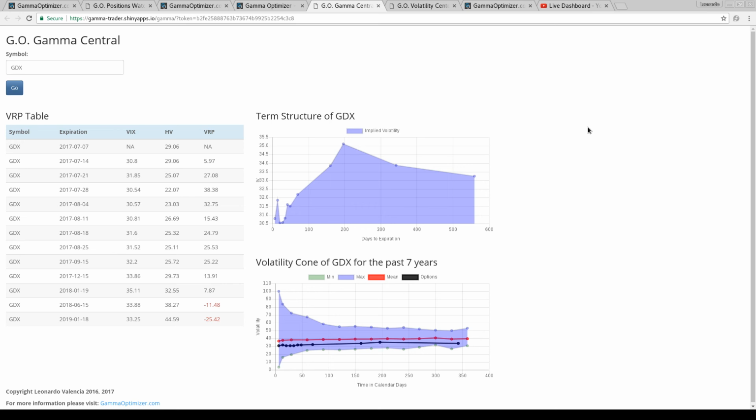Term structure shows you the implied volatility of different expirations. So the x-axis is just the days to expiration, how many days, 100 days, 200 days, 300 days. This section is the near term, and it shows you in the y-axis the volatility, measured the same way the VIX is measured, implied volatility with the same methodology. So what is the term structure good for? You can see the expectations of future implied volatility for the underlying.